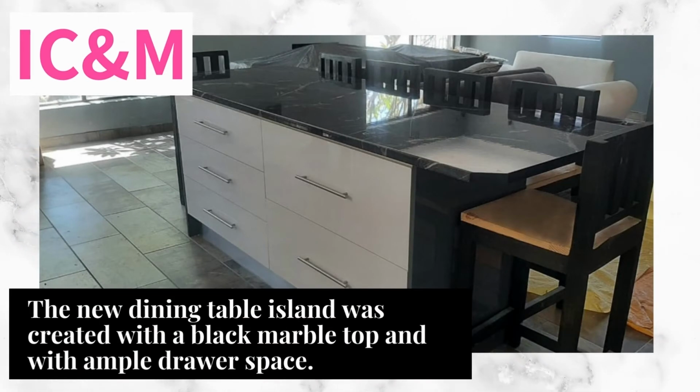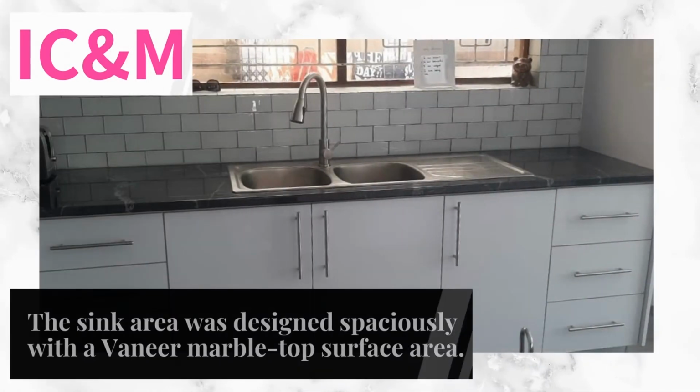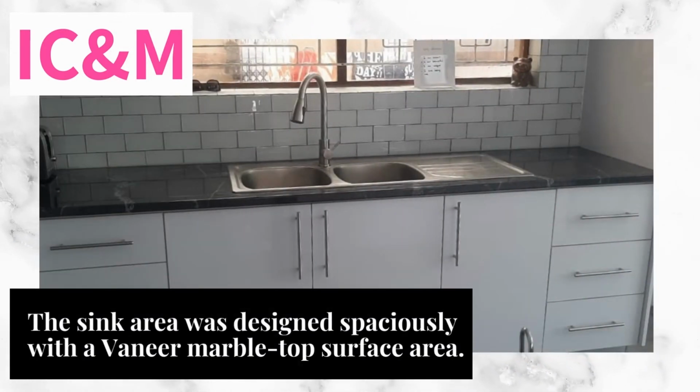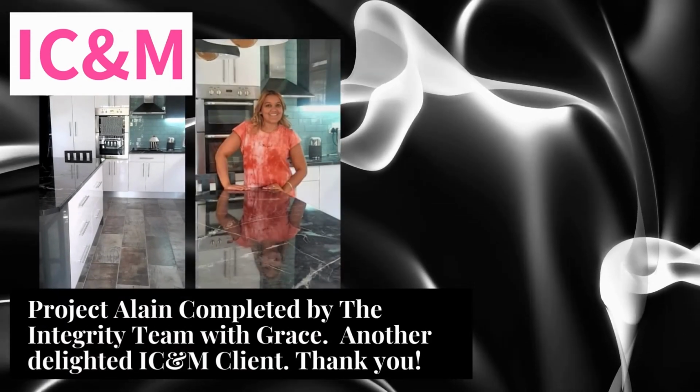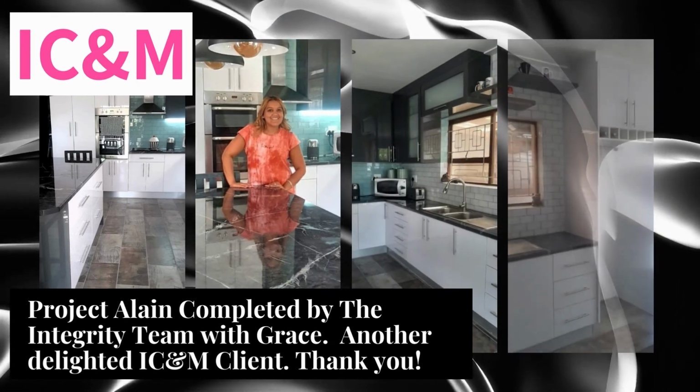The new dining table island was created with a black marble top and with ample drawer space. The zinc area was designed spaciously with a veneer marble top surface area. Project Alain completed by the integrity team with grace.